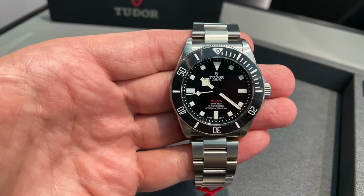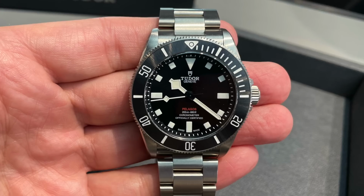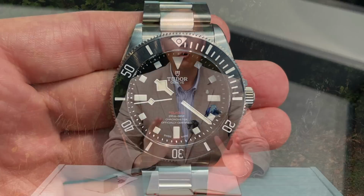However, not an hour ago, I happened on my journey through life to pass a Tudor boutique in the city near where I live, and I popped in just to have a look what was on display, and sure enough, they had the new Pelagos 39 demonstration model for people to look at, try on and see. And I availed myself of that opportunity to handle the watch, touch it, wear it, talk to the sales agents about it, and I thought I would use this brief opportunity to give you my observations on that piece in case you're interested in it and thinking about it.